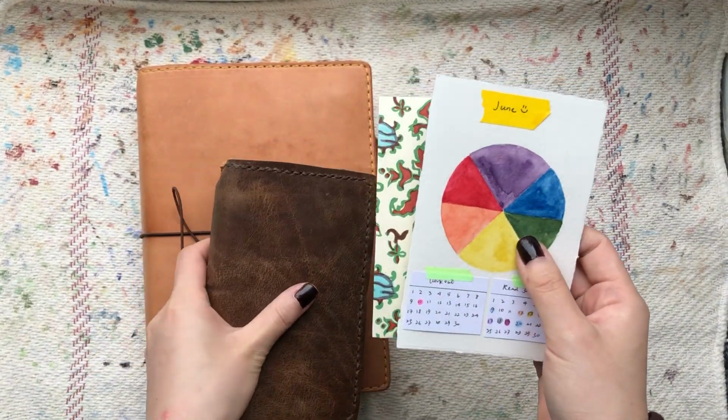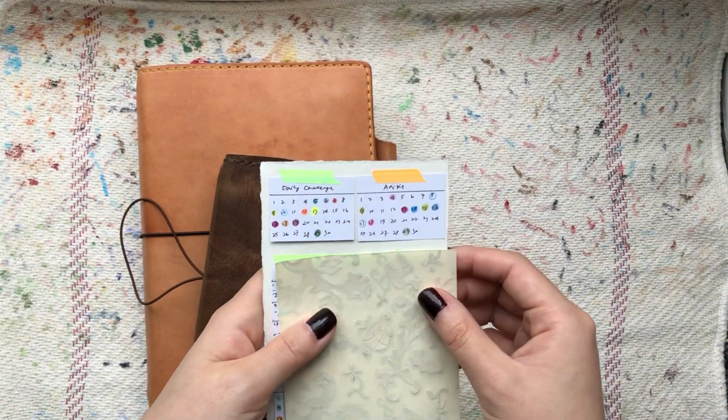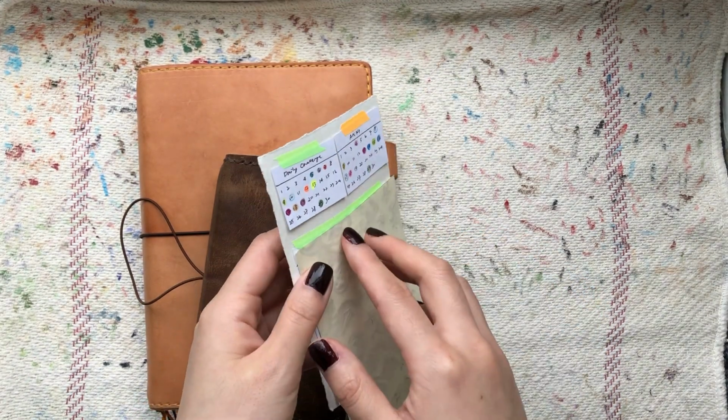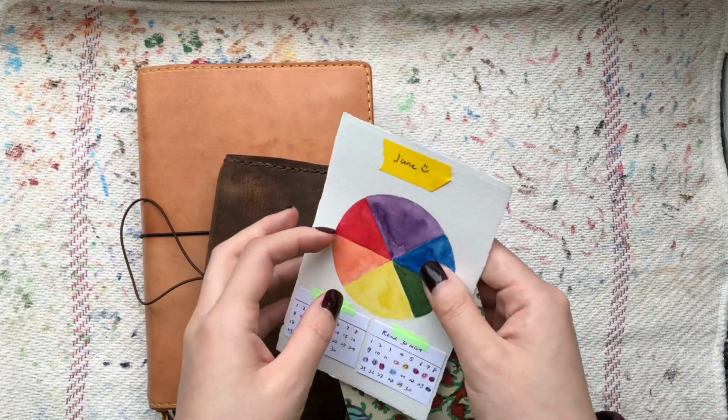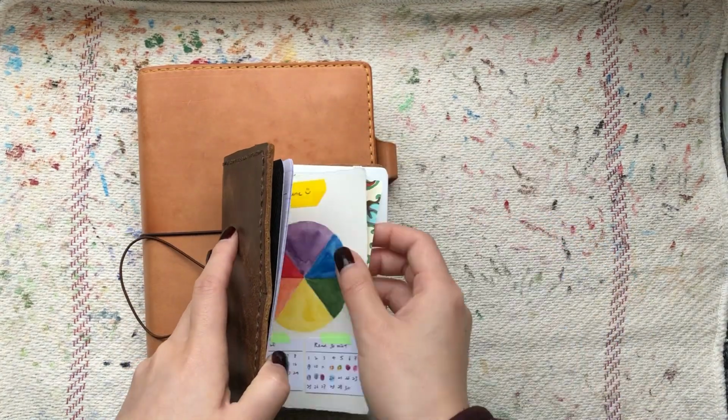And I made this little habit tracker thingy, so I can put all of the things that I want to do daily, and I'll color it in. As a bookmark, actually, I just put it on the day.